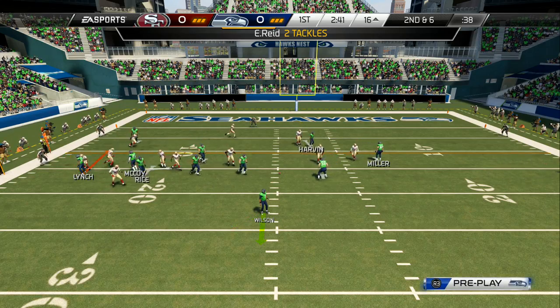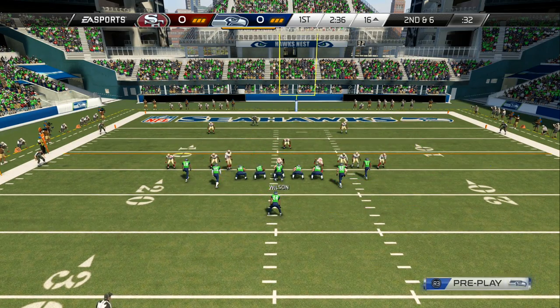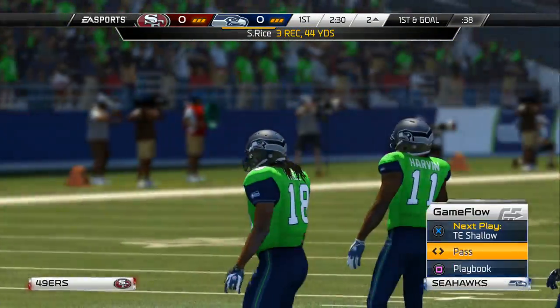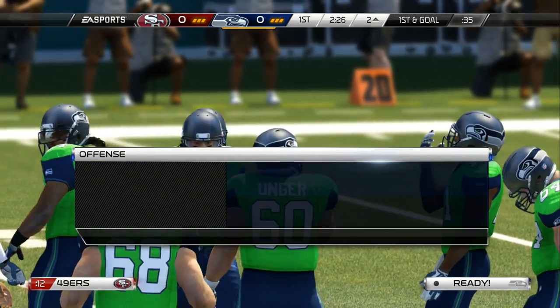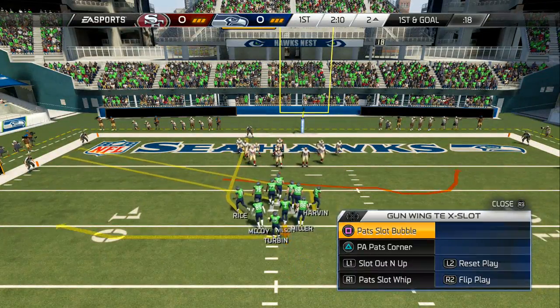Nice run that time. When you run the football like this, over a period of time, it's going to wear that defense out. There's no doubt about it. Nice job by the offensive line. Russell Wilson out to Sidney Rice. Good play call that time by the offensive coordinator. Down inside, when you're inside that 20-yard line or the red zone, find ways to complete the pass. They did that time.